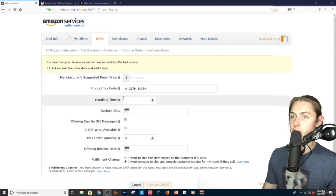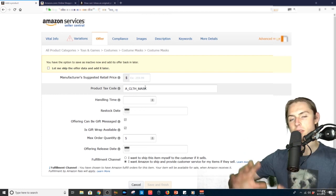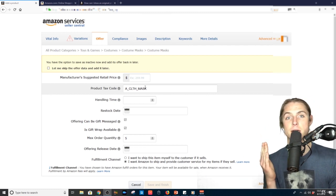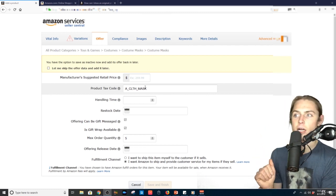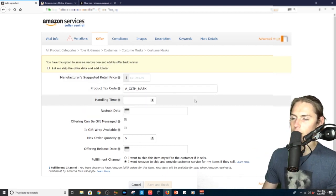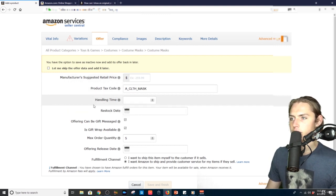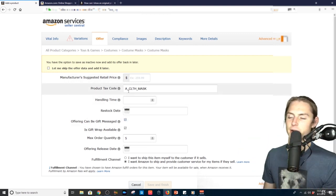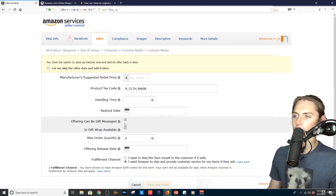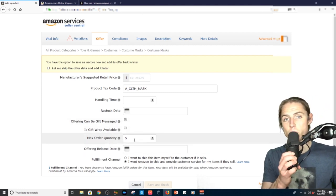And then what we do is we're going to choose a product tax code. So for tax purposes, the tax rate might be different on certain items. For example, clothing is not taxable in Minnesota, whereas other things are. So just make sure that you put it in the right product tax code for your given area. And then what you do is handling time. This is not for Amazon FBA or restock date. Just check off offering can be gift messaged and is gift wrapped available. And then here, set your max order quantity.